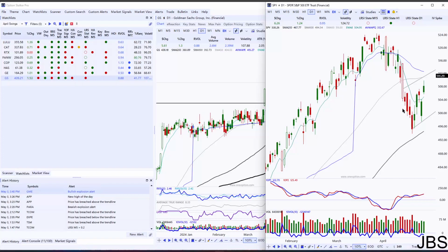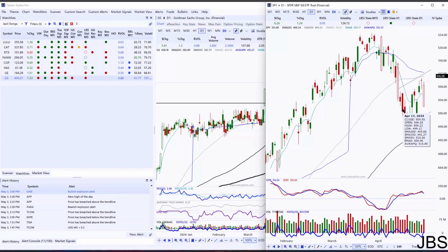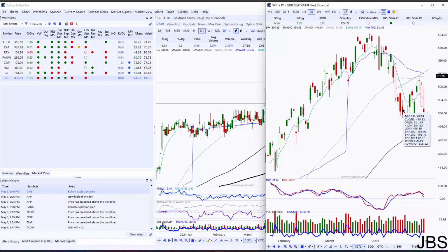So we're having this stair step pattern so far. You know, two steps up, one step down, or three steps up, two steps down, whatever you want to call it. Inch up higher, hold the gains. FOMC drop. Or sorry, what is going on here? This is a day before the FOMC, sorry.